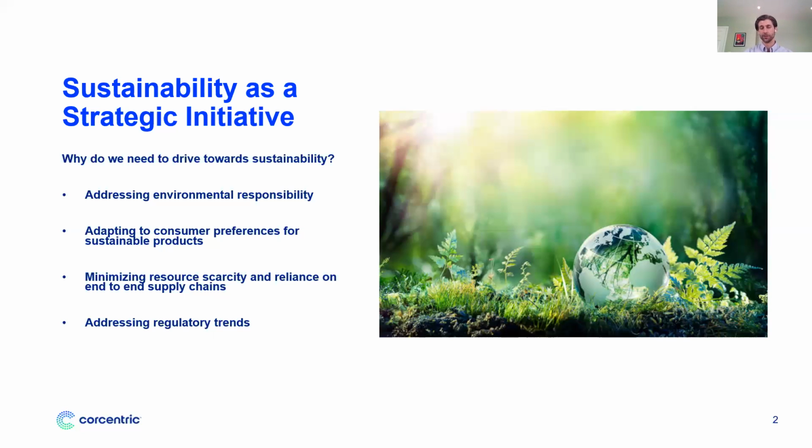This next point, very much a supply chain type of topic, resource scarcity. So this is particularly for scarce products. Can we decrease our reliance on single and sole sources and in effect increase the supply through recycle and reuse programs? So that can address both price and risk, right?